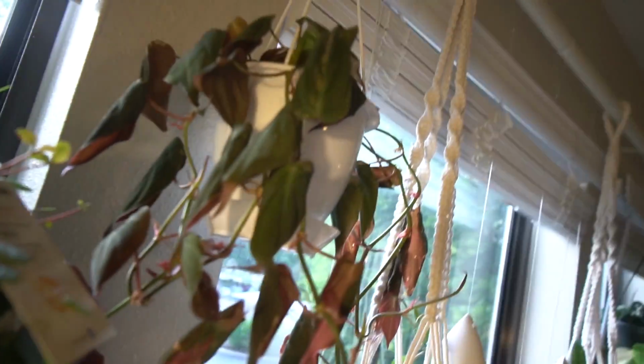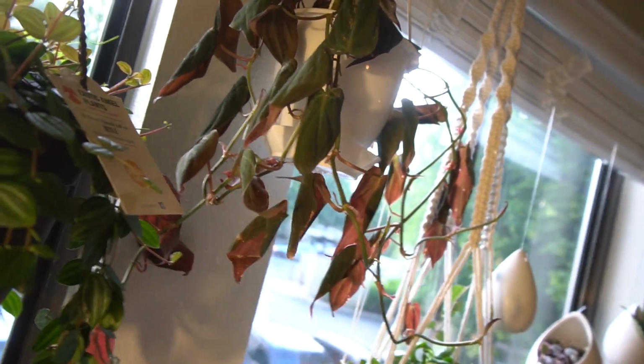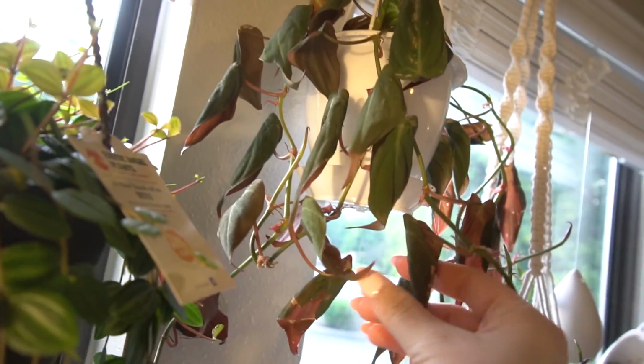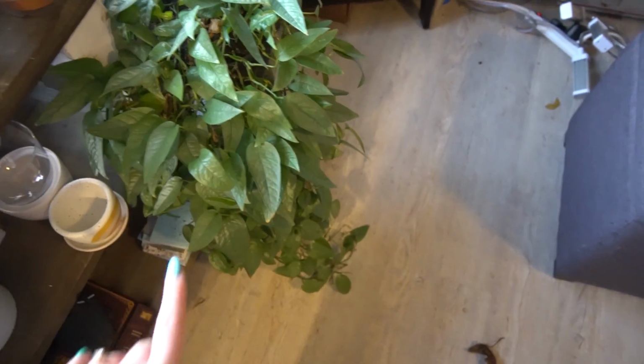Here's a good example of that. This is my philodendron micans. The last time I watered this was probably 2.5 weeks ago. So now he's all curled up and ready for some water. And anytime you just see your leaves doing this, it's like, all right, time to water, time to give him some love.